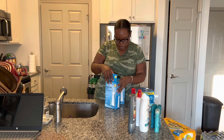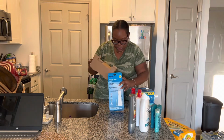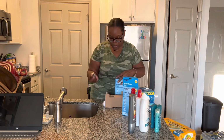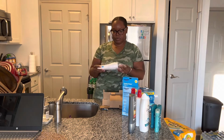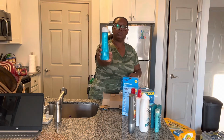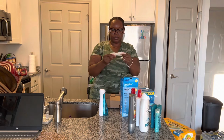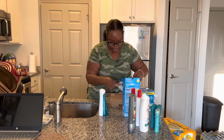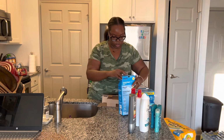Let's open it and see how it looks. Okay, so it comes with batteries. This is what it looks like. Inside it has 2 attachments here. I'm not gonna open them, but it has a low pressure and a high pressure tip. So that's not bad for $20. Okay, I'm not gonna take the water.